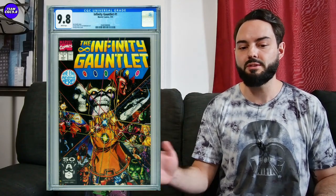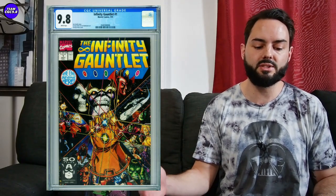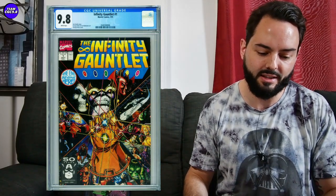$341. I think you can maybe even aim for closer to $300, maybe even a little bit under $300 in a stealthy auction on an Infinity Gauntlet number 1. But yeah, cool one that's kind of stood the test of time with Infinity Gauntlet being in all the Avengers and Guardians of the Galaxy movies and stuff like that. I think any kind of Infinity Gauntlet book, mainly this one and Silver Surfer 44, first appearance of the Infinity Gauntlet, are pretty solid ones at the price to think about in a 9.8.